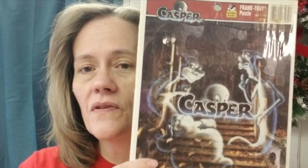I picked up a new in the package Vintage Halloween Casper the Friendly Ghost puzzle. I only paid a couple bucks for this, so I'm really happy to have this. It's going to be put away for Halloween next year. But yeah, new in the package. Good deal. The lady working the sale expressed her gratitude to me that I was interested in these things. But when I asked her how much they were, I couldn't leave them there.